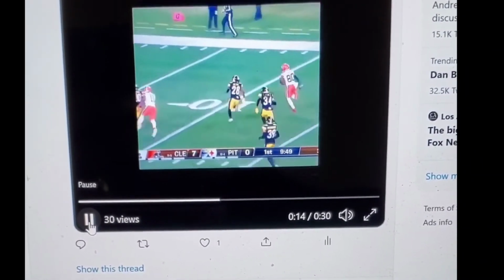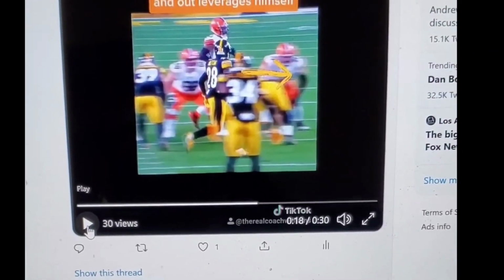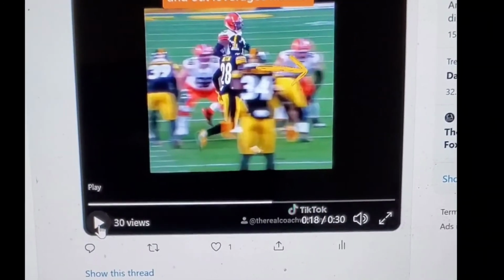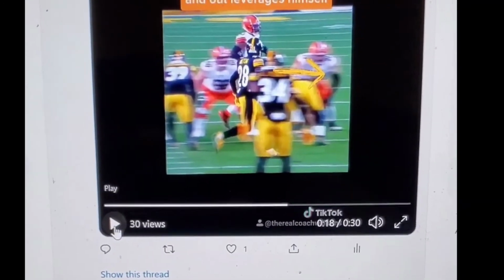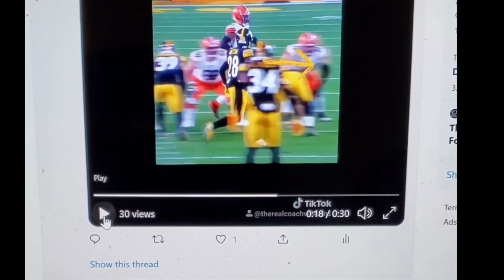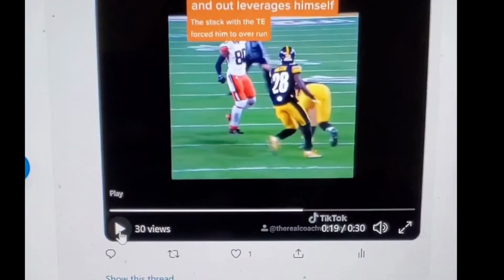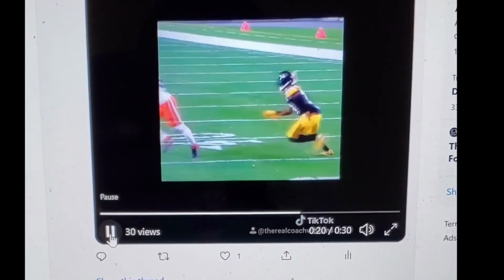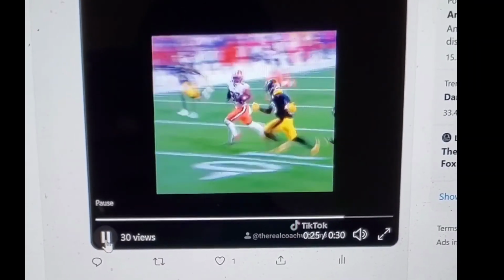To perfection. They bring Jarvis Landry across the formation, and this forces the deep. Right? So like I'm saying here, he overruns the motion, which out leverages himself, right? Because normally we would want to trail that motion. We would want to stay inside, but it's his tendency to get outside if there's a stack alignment. The ball gets snapped on the stack alignment. The stack with the tight end forced him to overrun. Usually we prefer a trail. He overruns, and Jarvis Landry and Baker Mayfield make it pay.